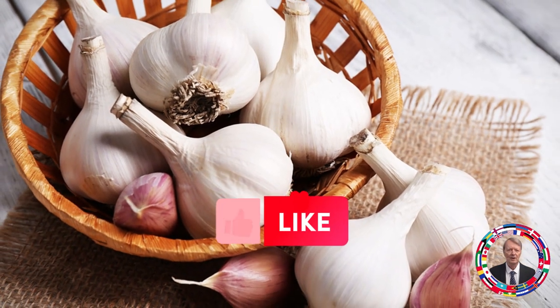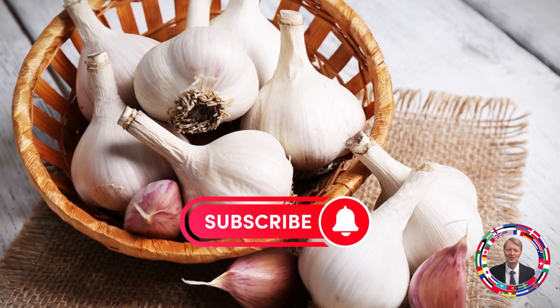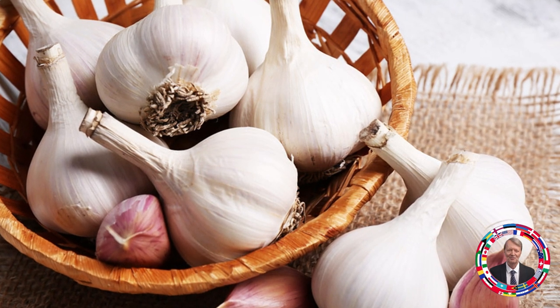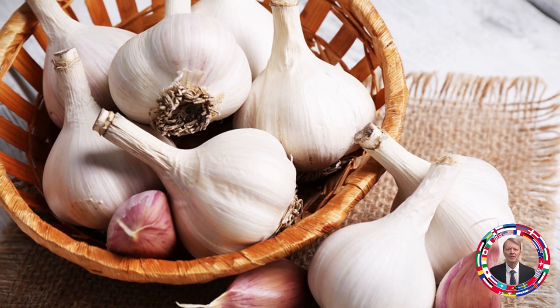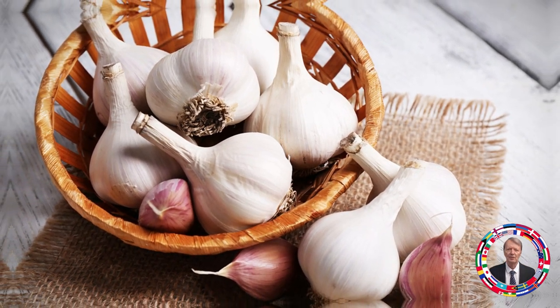Secret number 7, relieves asthma symptoms. Asthma, being an inflammatory process, finds its relief in garlic. The diallyl disulfide it contains is an anti-inflammatory compound that limits the action of pro-inflammatory cytokines. This helps to control inflammation, reducing asthma symptoms. Regular consumption of garlic water can be an effective addition to your regimen for relieving asthma symptoms.